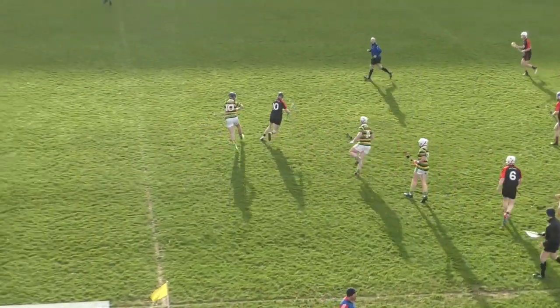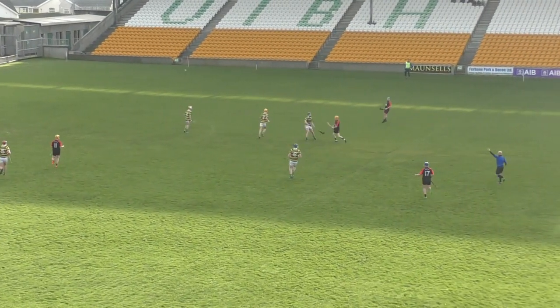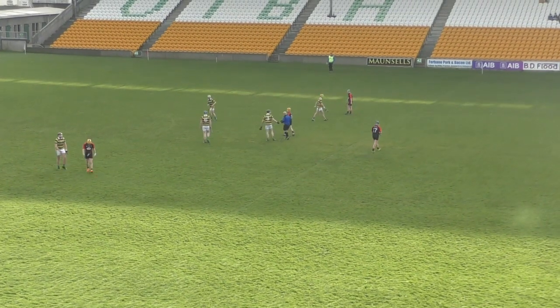Clint Horn comes out with it, gives the hand pass to Buckley. Buckley tries to switch the play, comes on top of Langton. Hand is up, but they're adjudged to have fouled him. And this will be a very scoreable free for Na Fianna.